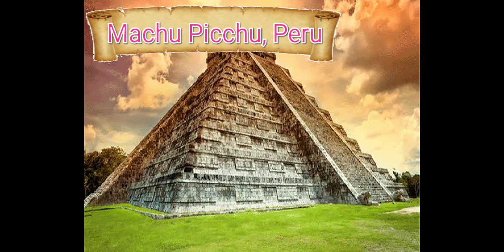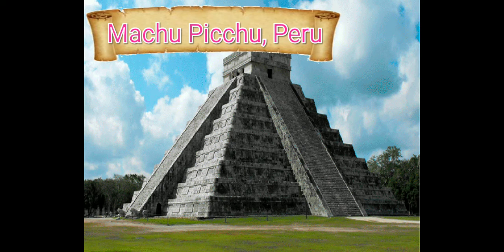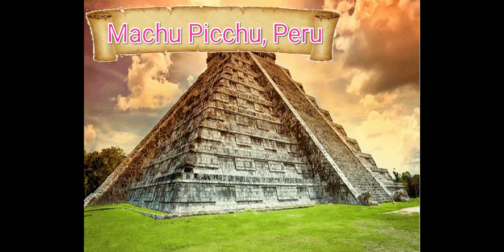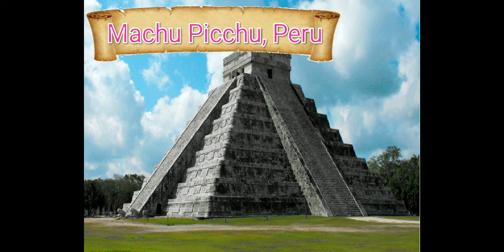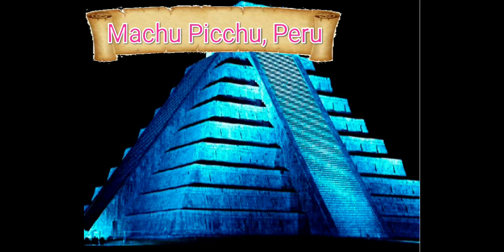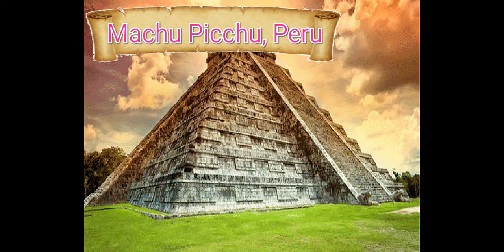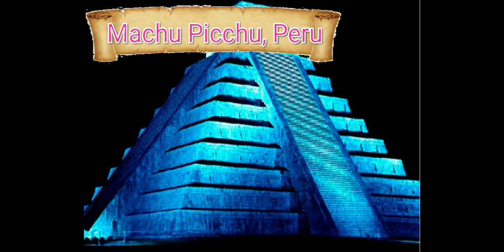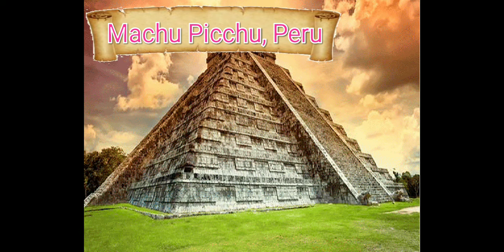Machu Picchu, Peru. Machu Picchu is a pre-Columbian Incan settlement, one of the few that remain intact. Situated on the eastern slope of the Andes Mountains, it was probably built as a royal retreat for the Incan emperor Pachacuti Inca Yupanqui, not intended to be visited by the masses. In use from the mid-15th century to the mid-16th century, it was eventually abandoned, although the reason is not clear.